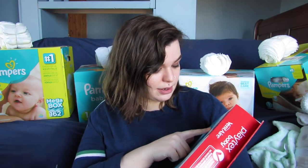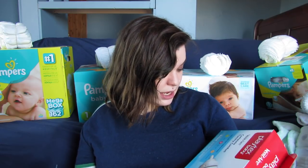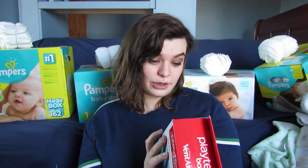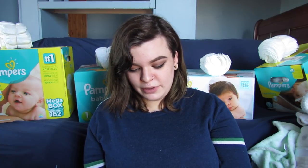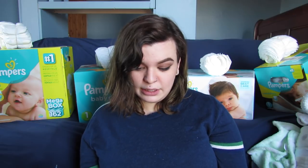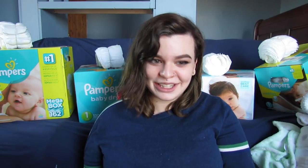They're the Vent Air Complete Tummy Comfort bottles, and they help with gas, spit up, and fussiness, and they have an anti-colic vent that helps prevent those things. It says on here that the shape is an angled bottle designed to promote semi-upright feeding, which is recommended by pediatricians to help prevent ear infections. And then the bottom and the top also comes off, so I thought that that would be really easy to clean and just safer overall. So I got the Playtex bottles.